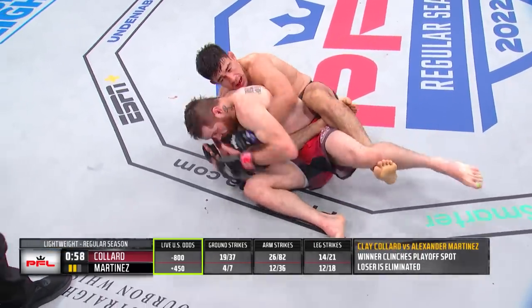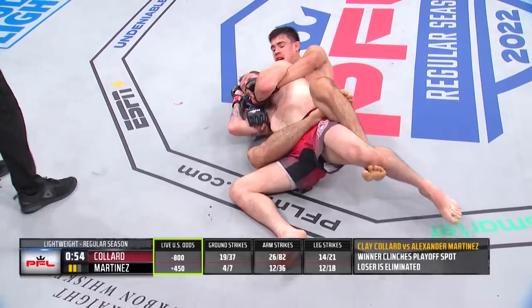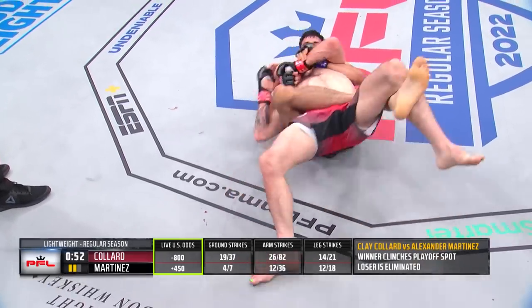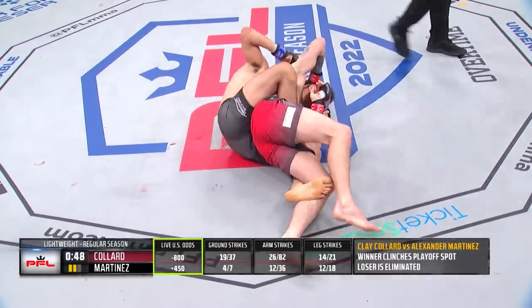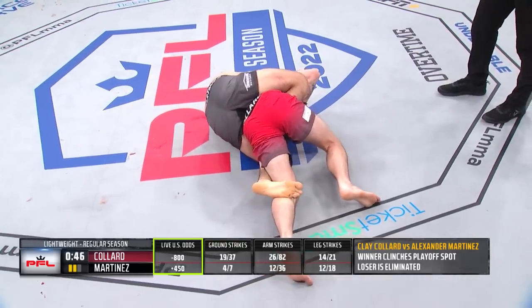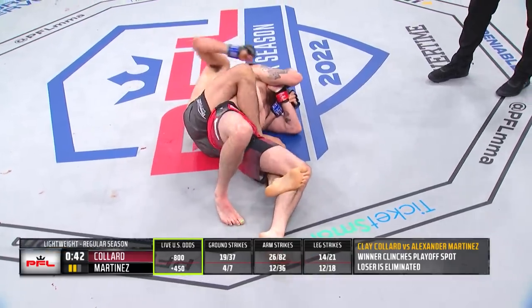He sticks his tongue out. Collard sticks his tongue out. Says close but no cigar. Yeah, we knew Collard wasn't going to tap. He was going to nap if he had to, but excellent escape. But in a tough position here, Martinez trying to chip away and open up that chin again.